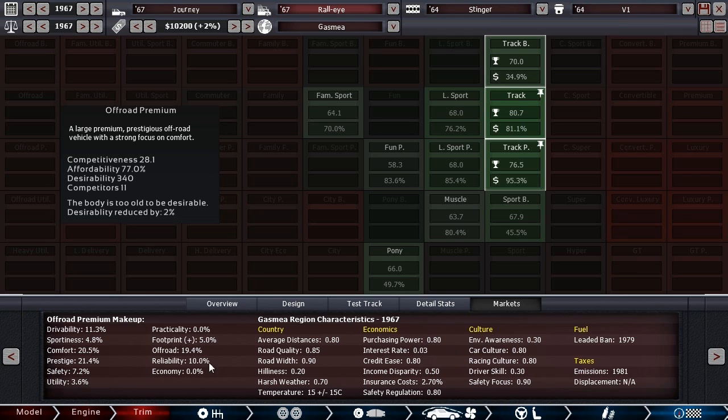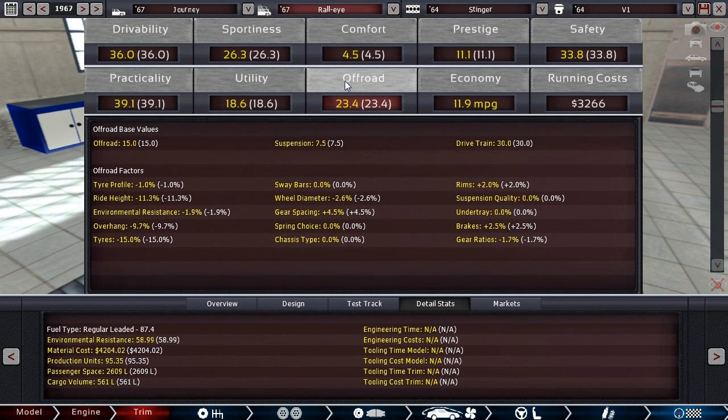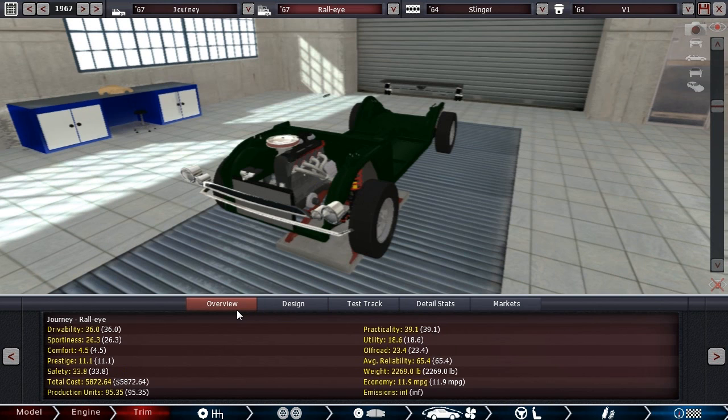Interesting car. I would like to see the detailed stats for something. Off-road 23.4. That's a pretty good stat there. I wouldn't say it's overly to the rally side of things, but it's probably a good start for a rally car, huh? So that's cool. Now, granted, take in mind that rally cars in this era, pretty much all rear-wheel drive. All-wheel drive doesn't come into play until your kind of Group B era. But still, really cool car.